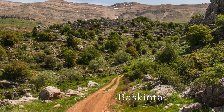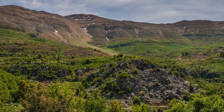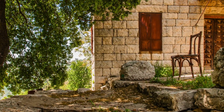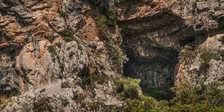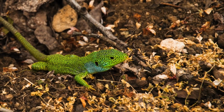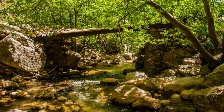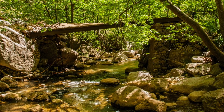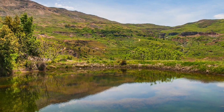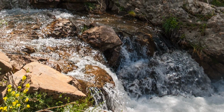Baskinta is an hour's drive up from Beirut. Sanneen's snow already melted by now. We hiked the literary trail of Baskinta, which passes by houses of famous writers like Mchikha. It's fulfilling to feel water come to life with streams flowing all over the place, especially before summer comes, where most of them will dry up.